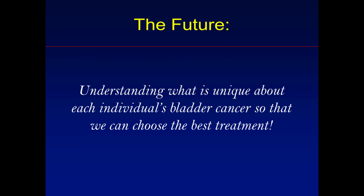So I think the future is coming quick. We are starting to understand what is unique about each individual's bladder cancer, and as we do so, we will begin to choose the best treatments for each individual patient and really usher in a new era of personalized medicine for the treatment of bladder cancer.